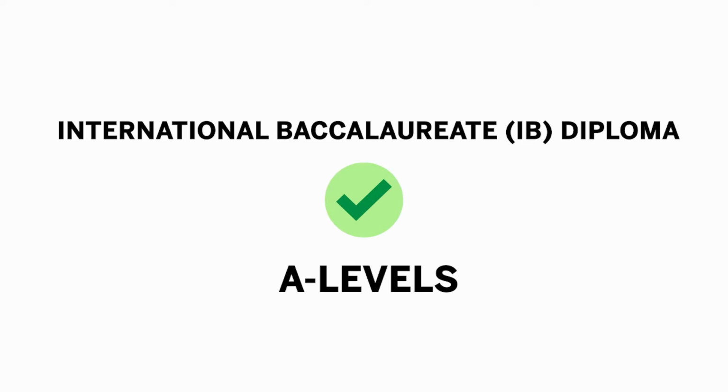If you're applying for a bachelor's degree, your high school certificate must be recognized as equivalent to the German Abitur. That's what the high school graduation is called in Germany. Some qualifications, like the International Baccalaureate or A-levels, are usually accepted. But others, like some high school diplomas from, let's say, India, Pakistan, and some other Asian and African countries, for example, often don't qualify directly.